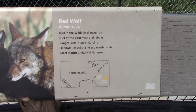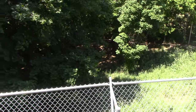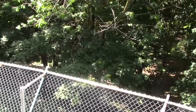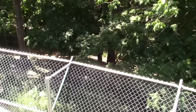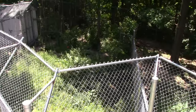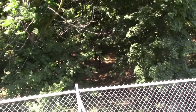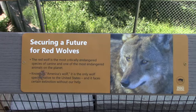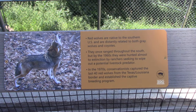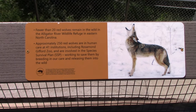Got red wolf. Got red wolf habitat. See lots of places this animal can be, laying down somewhere taking a nap. So I'll do my best to see all these animals that I'm missing the first time on my rewalk. Just securing a future for red wolves. Fewer than 20 red wolves remain in the wild.